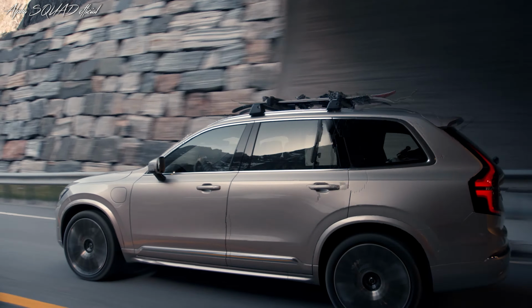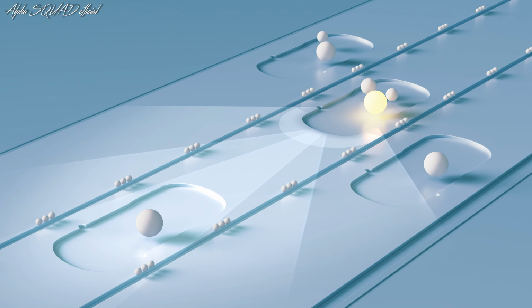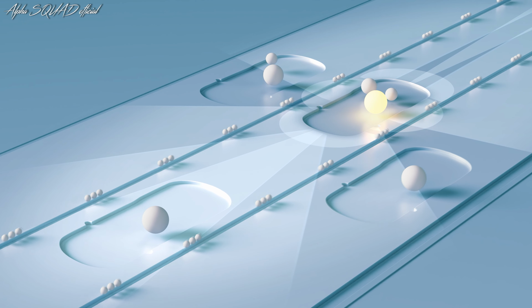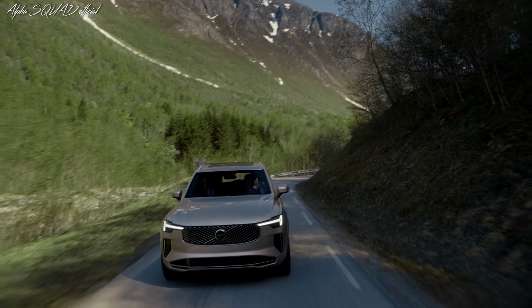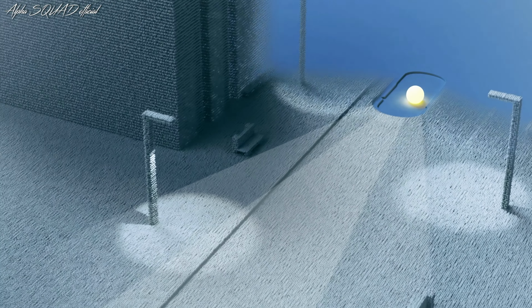Legendary Volvo safety is non-negotiable. The XC90 is equipped with an advanced safety cage and state-of-the-art features like lane-keeping assistance, automatic collision avoidance, and protection from large animals. Whether you're on city streets or rural highways, the XC90 keeps you and your loved ones secure.